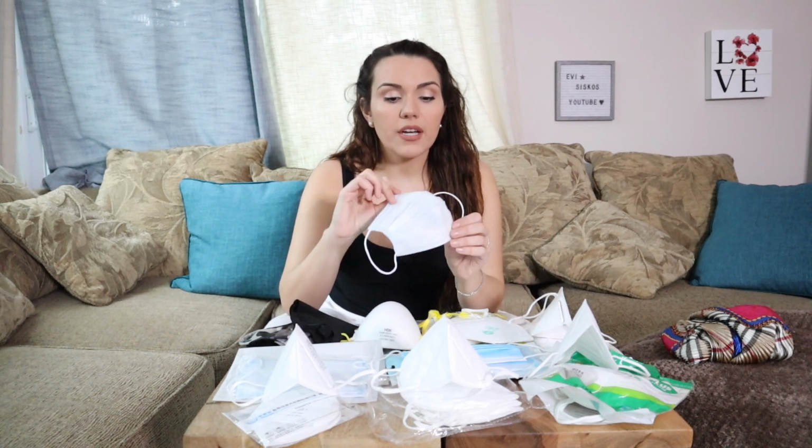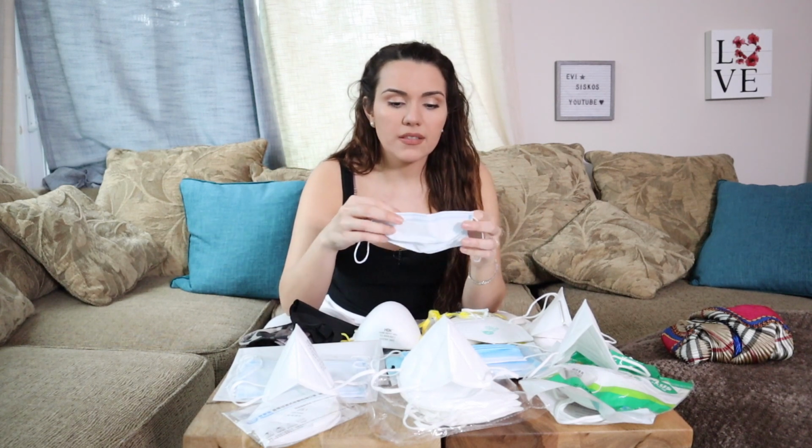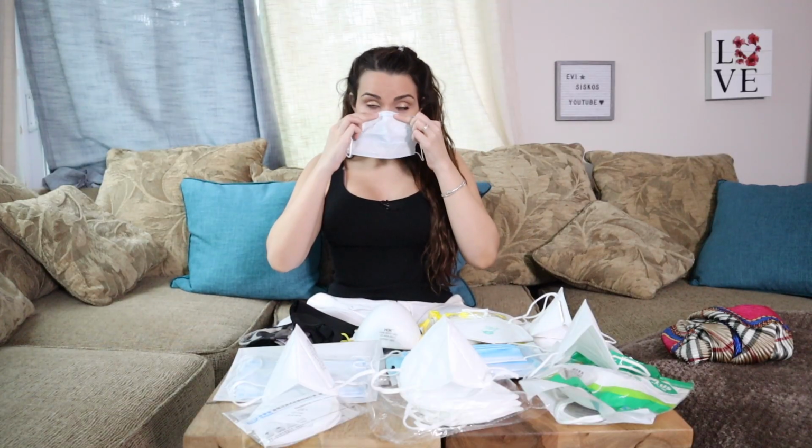From the actual masks that we have here, this is a surgical mask. If you can get your hands on these, they're supposed to be good. They're not as effective as, you know, like the KN95, but this is also really good. All of these masks have a wire on top. You gotta make sure that the wire is over your nose, like this. And what the wire does is that it's supposed to pinch your nose so the air doesn't get in from the top.